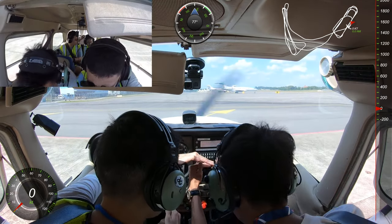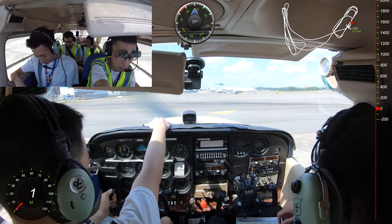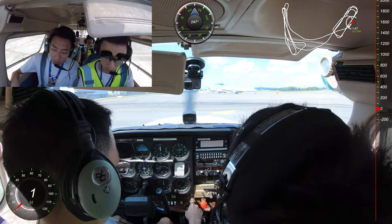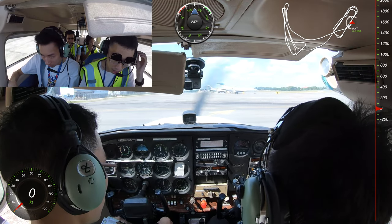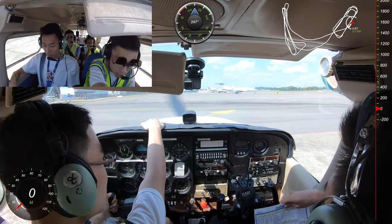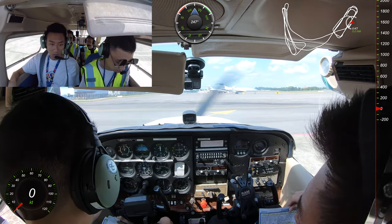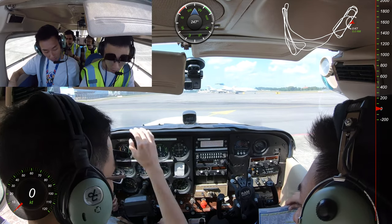Here, 1216, right? Yeah, it is. Seletar Ground, November 5748 Echo. November 5748 Echo, Seletar Ground. November 5748 Echo, ready for taxi. We'll be heading to area Bravo Charlie via Alpha. November 5748 Echo, taxi Echo Papa, holding point Echo 4 for runway 03, QNH is 1013. November 5748 Echo, QNH is 1013, taxi via Echo Papa, hold Echo 4 for runway 03.